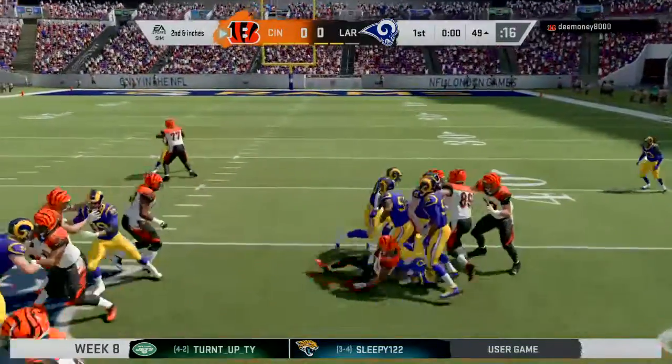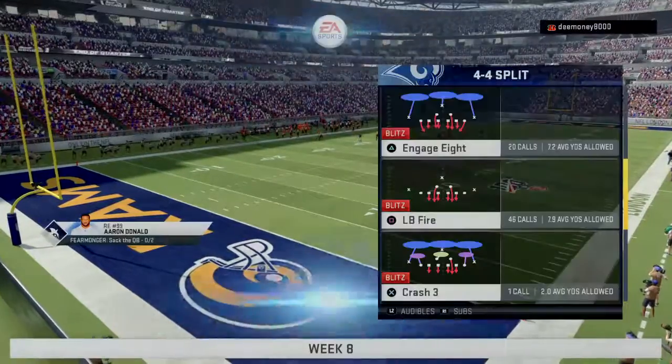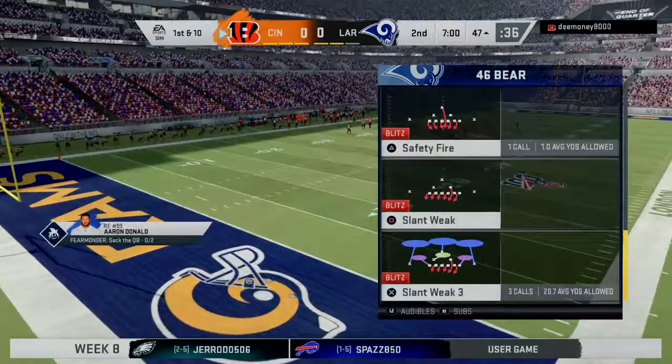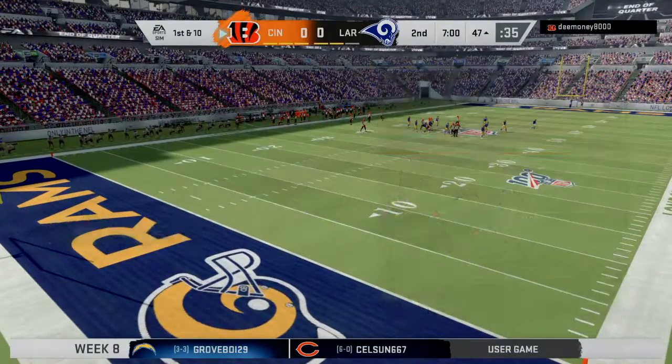On second down, here's Mixon, and he's going to be brought down on what will be the final play of this first quarter. No score after 1 on EA Sports.